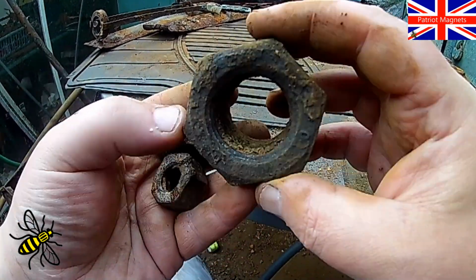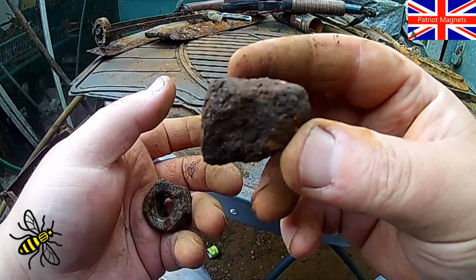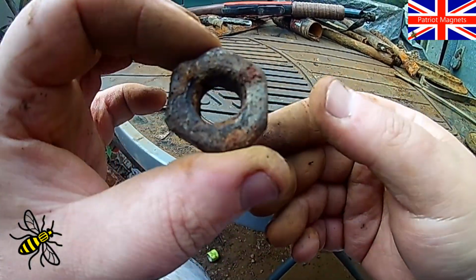Big nut. Shard of metal. And a small nut.